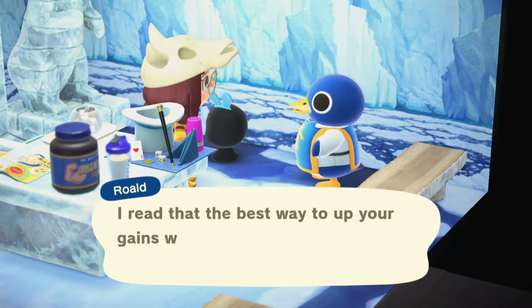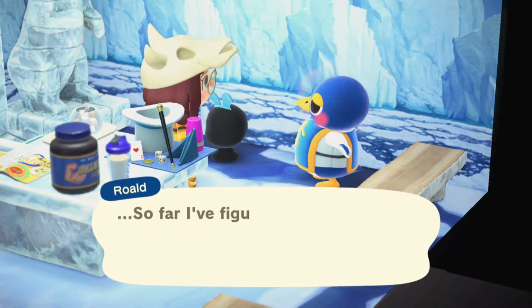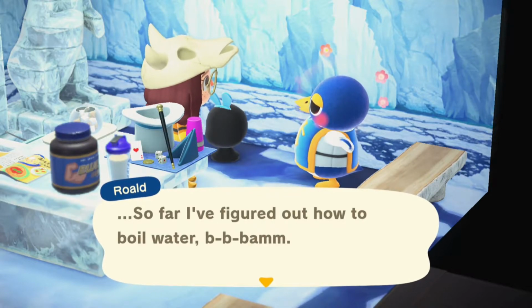Checking out my cream and sugar? I read that the best way to up your gains was learning to cook and controlling what goes in your food. So far, I figured out how to boil water.